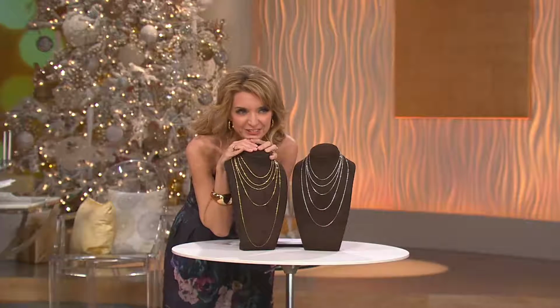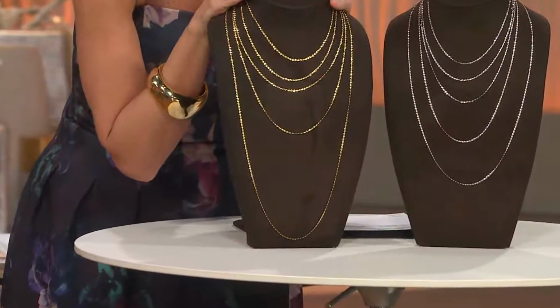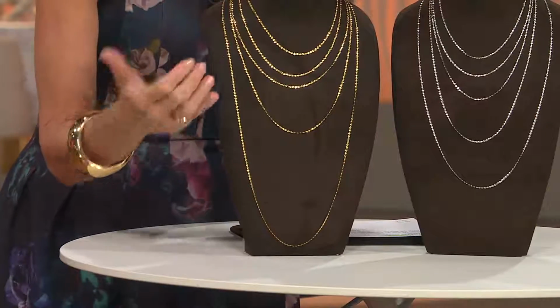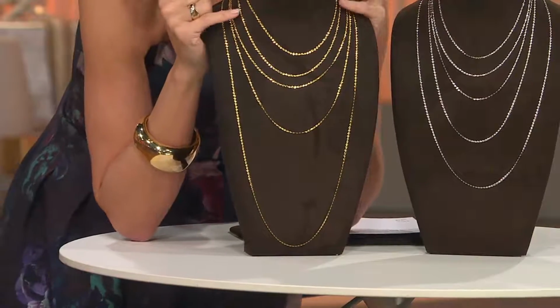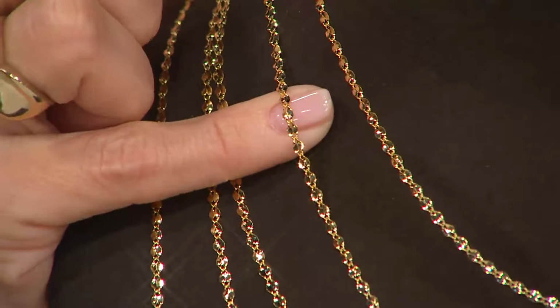Take a look at it in the yellow. And do you love it all layered up like this? This is Cleopatra, right? But visually take it down to just one, it doesn't matter. But if we could get a closer look at just one of these, I want to explain what the difference is, because linked necklace, right? That can mean so many different things.